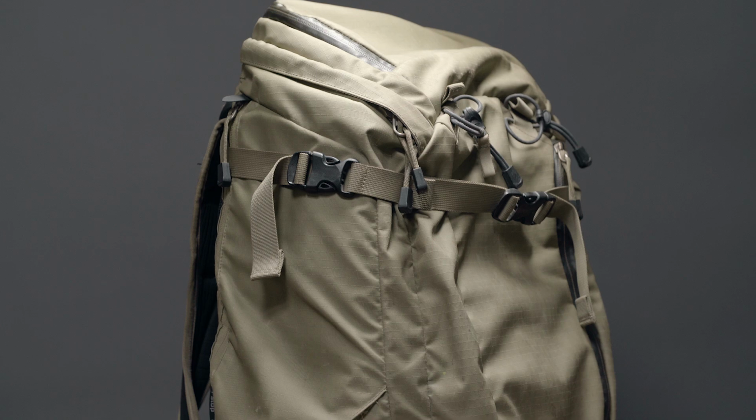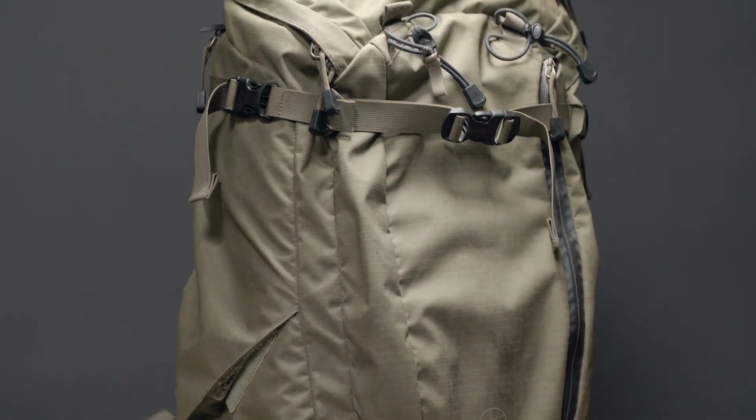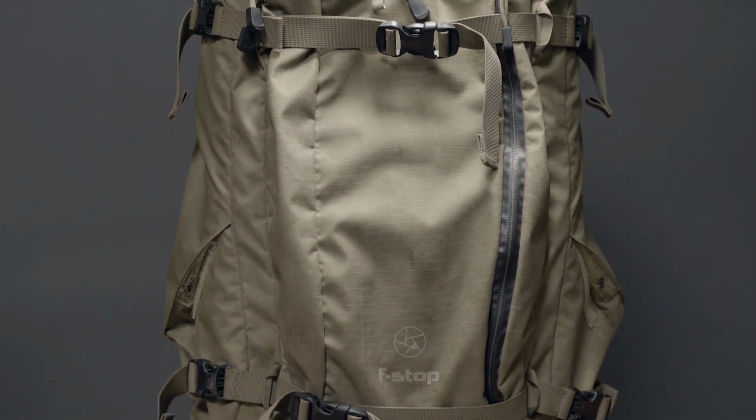So let's get into the camera bag and check out what I have in my bag. Well, here's my f-stop gear Ajna. This is what I use 99% of the time. What I love about the bag is it holds everything I need, and I usually switch between an XL or a large ICU depending on what I need to bring in the field.